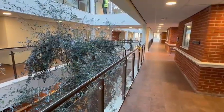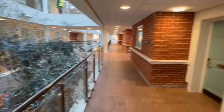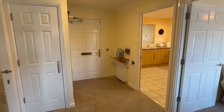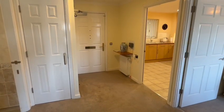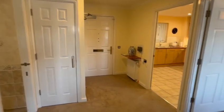So this is the first floor communal landing here, with access via the lift or the stairs, and there's the main entrance door going into number 107. Immediately as you walk through the front door, there's a lovely feeling of space in this nice spacious reception hall. Double glazed and centrally heated throughout, with a useful cupboard there.